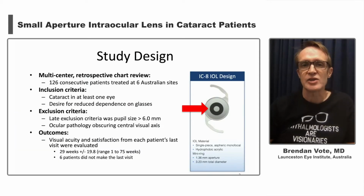The IC-8 is a hydrophobic, aspheric, monofocal acrylic IOL, which has a familiar pinhole mask of 1.36mm aperture designed to provide increased depth of focus.